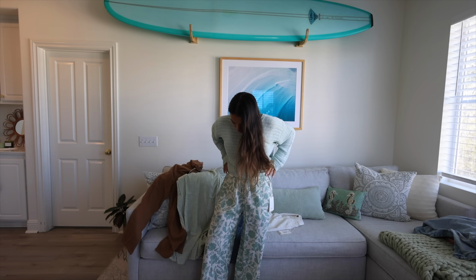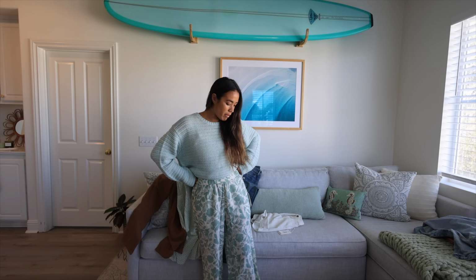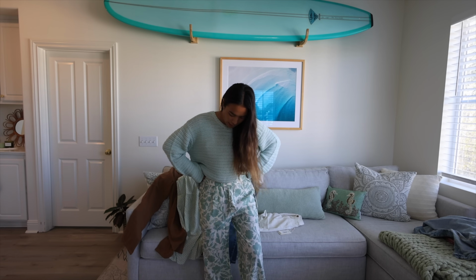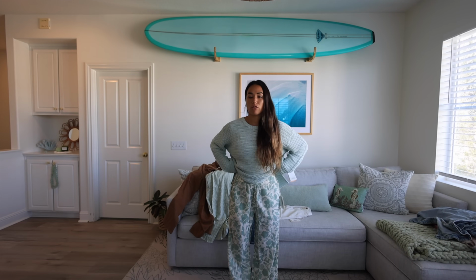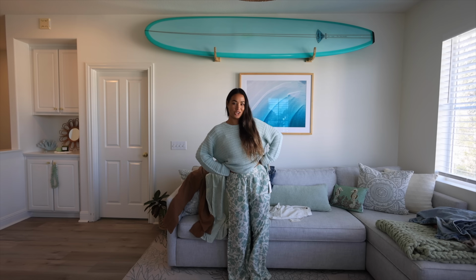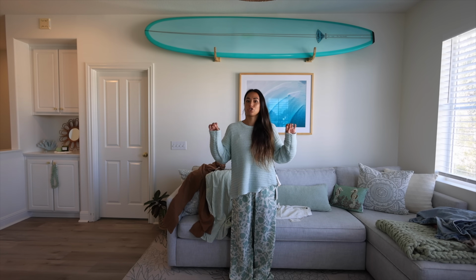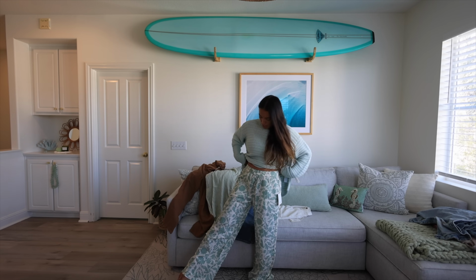I also got these linen pants with some really cute floral designs on them. Just from trying them on, I feel like they are slightly big. I might have to get them hemmed. I'm gonna move you guys further back so you can see the whole outfit, but yeah, these pants are a little bit too long for me, so I'm gonna have to get them hemmed, but I love the color. They're so comfortable, and I am excited to wear these. I just need to hem out the bottom.